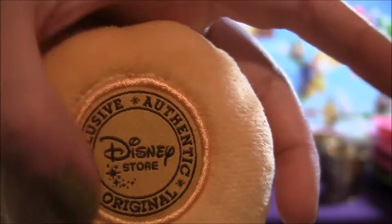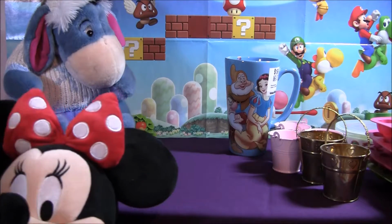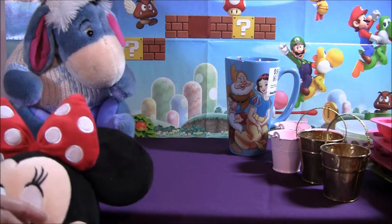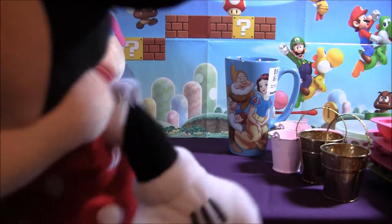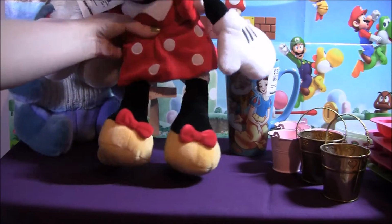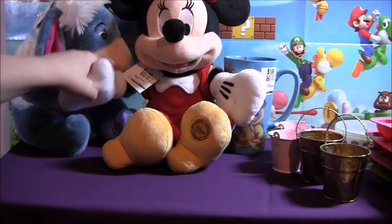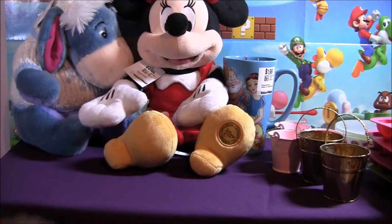Authentic, original, exclusive Disney store. And there's a lot of people who collect the Minnie and Mickey stuff, so I'm pretty sure that she will find a nice home and make me a good profit. She only cost $4, and I'm sure she will, again, at least make me $20, I'm hoping. Even if she just makes me like $15, I'd be happy.